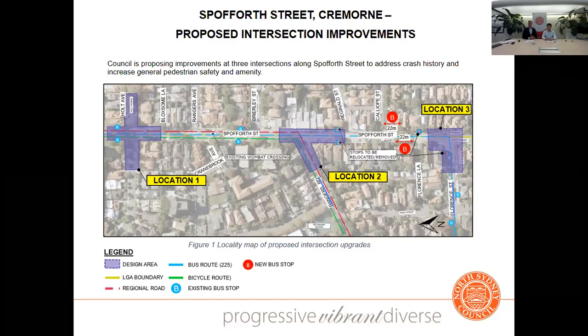So just some background, this project had its roots in the original consultation we did through our LATM, Local Area Traffic Management Plans consultation, that we undertook back in 2016. And then also subsequent to that, we've had quite a bit of consultation with Mosman Council, because half of this project, if you like, is also on the Mosman Council side of the road. And we've undertaken quite a bit of talking with Mosman Council about it.